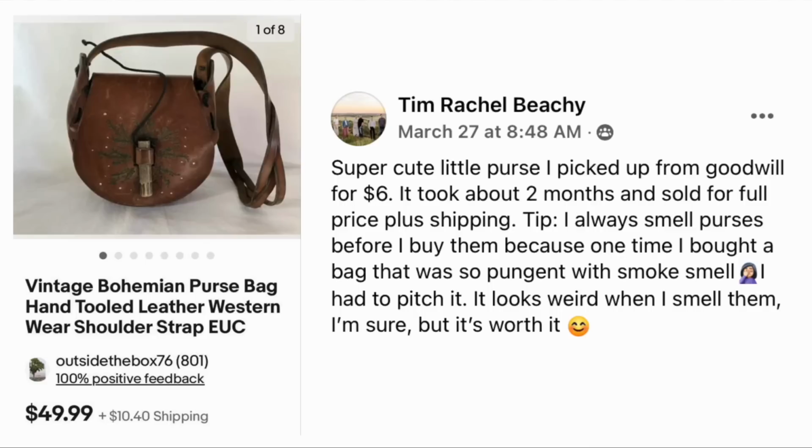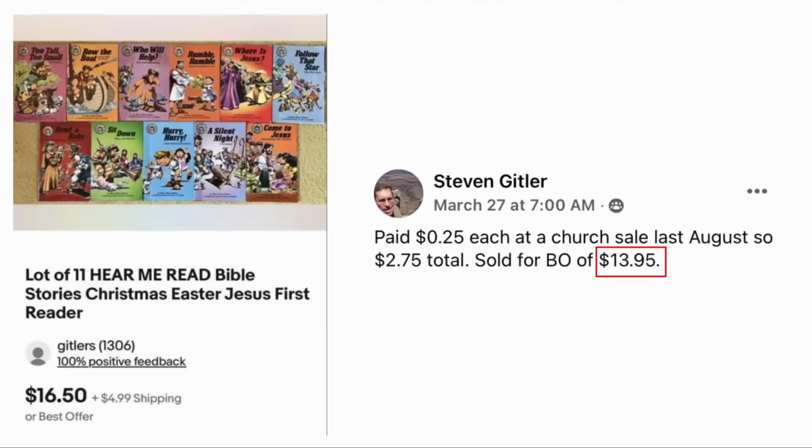Don't feel bad. I've done that too, like with linens and stuff like that, just to make sure that they're not mothball smell. And so I'm sure a lot of resellers do that. So don't be self-conscious. This is a vintage Bohemian purse, hand-tooled leather, and it's sold for $49.99.